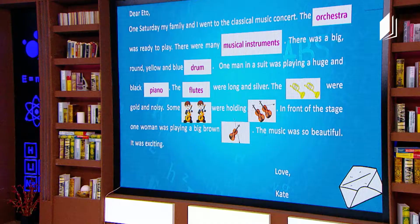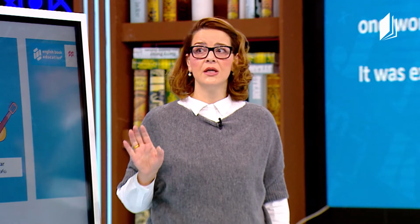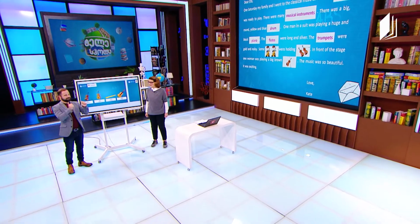Now, the something were gold and noisy. These look like they're metal instruments that you can blow into again, and they're noisy. So what do we think? But they are not silver. Oh, they are gold. Yes. And they are trumpets. Let's check. Trumpets. Perfect. Good job. The trumpets were gold and noisy.